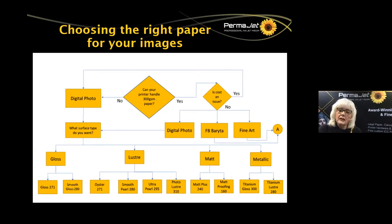Now, if the answer is no, then you should be looking at the digital photo range. Then you should decide and consider what surface type you want to use. Do you want a gloss paper or do you want a luster paper? So if you want a gloss, then we would direct you through to the gloss and the smooth gloss range.